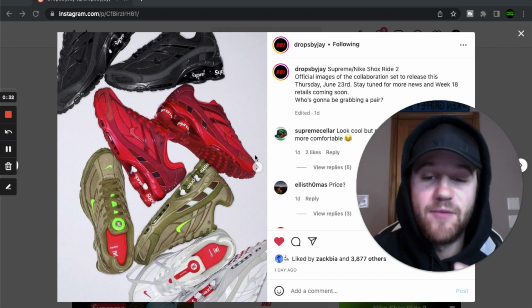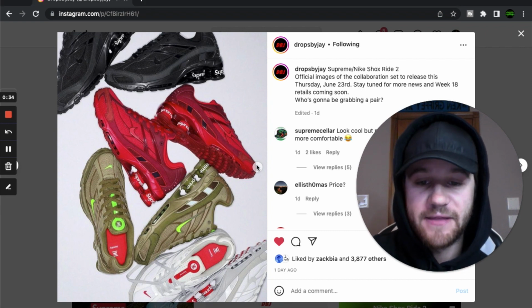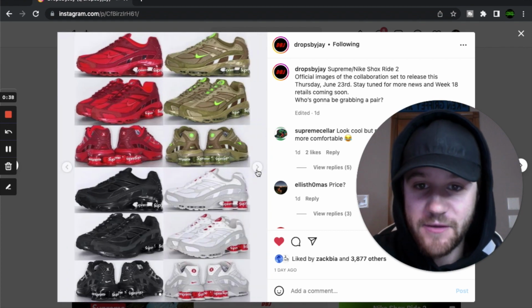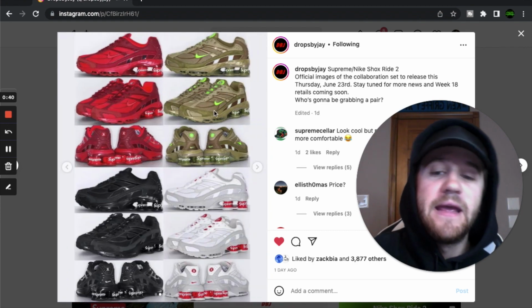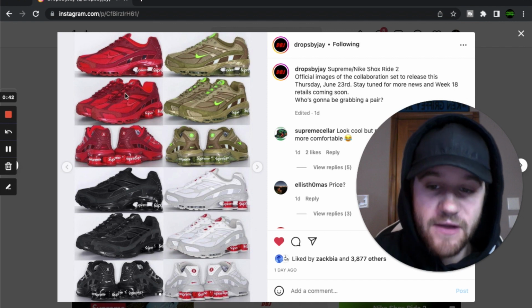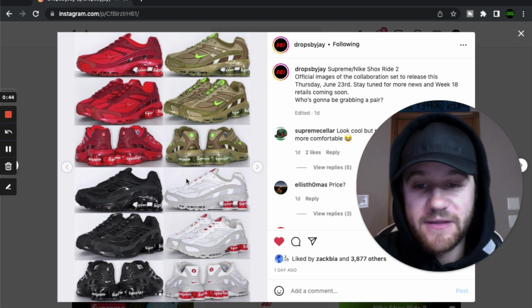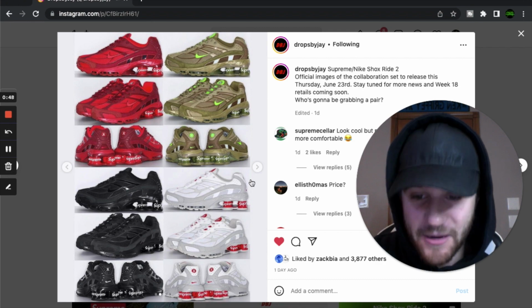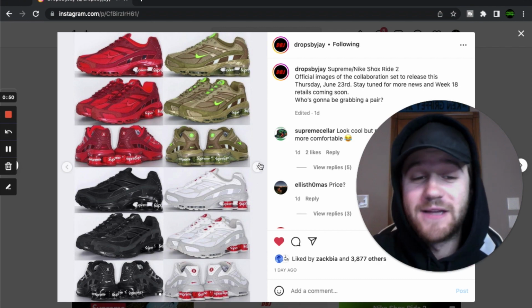But I actually really like this iteration of the Shox. I'm typically not a big fan of these silhouettes, but I actually like these styles and colorways a lot. I think they did a pretty solid job with them. I really like this green one, and the white one's really clean, and the red ones too. The black ones are actually my least favorite. It's just a lot of black going on, but yeah, I think they did a really good job with these shoes, and I'm actually really surprised that I like them so much.